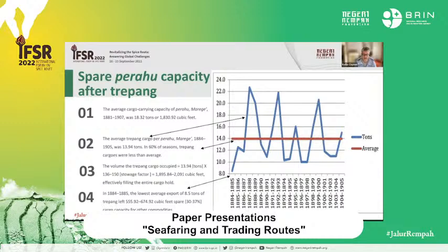However, as this figure shows, the amount of trepang harvested annually was volatile. In the lowest recorded trepang season, 1884 to 1885, each prau exported an average of only 8.5 tonnes of trepang, leaving 556 to 675 cubic feet of cargo capacity unutilised. But was that the case?